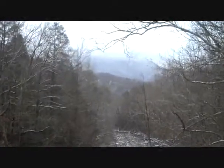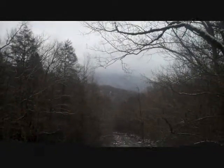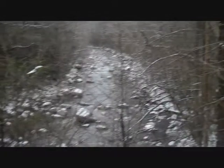John says this is Greenbrier Mountain. It's covered by the haze right now. You can see how the clouds and the fog are just right there covering the tops. He said this is an area called the Cat Stairs. So it looks really pretty. Stopped here for a still picture. We're going to keep going.